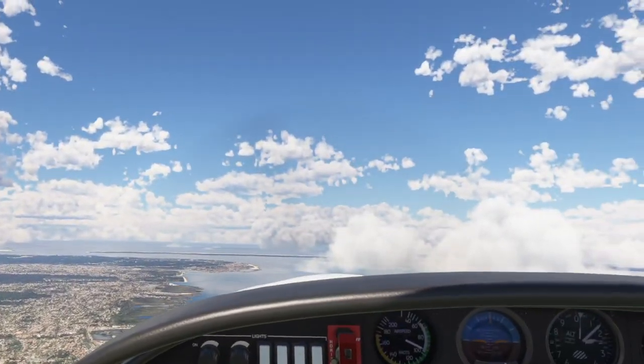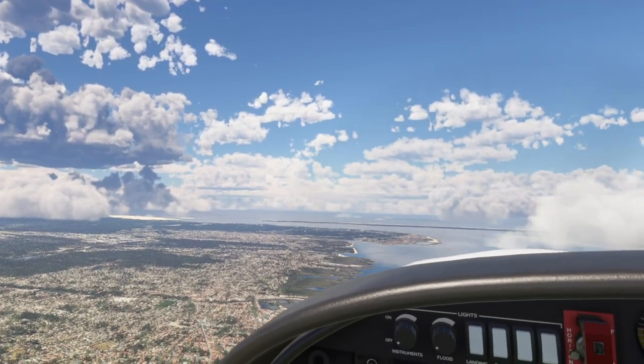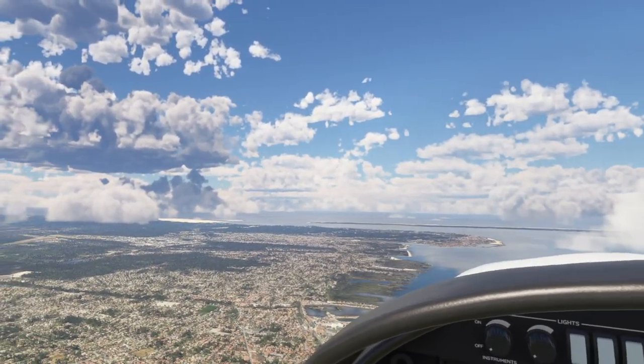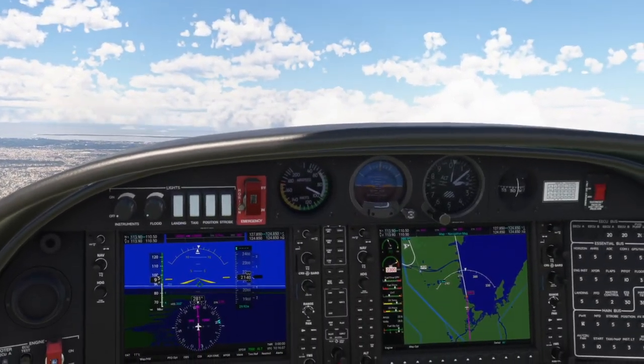Anyways, Cap Ferret Lighthouse. I would expect that to be the edge of the peninsula. I guess we'll see when we get closer. We get up to 2,100.